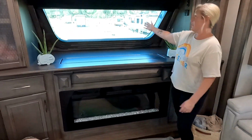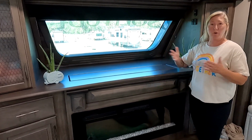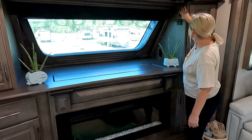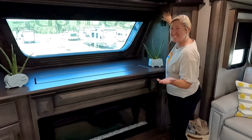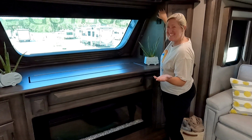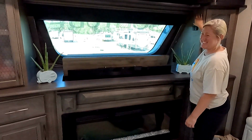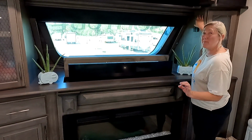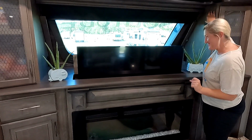Moving on. We love that we have a view. We get to see the campground or the area that we're searching or looking at, or what's the word I'm looking for? Staying? Whatever. Researching. Yeah, I do make up words all the time. Once a week. Bear with me.